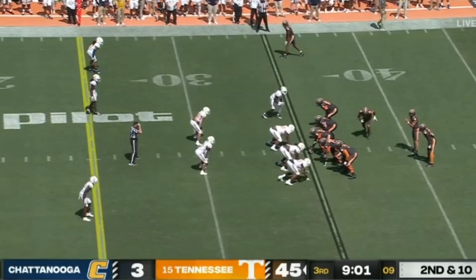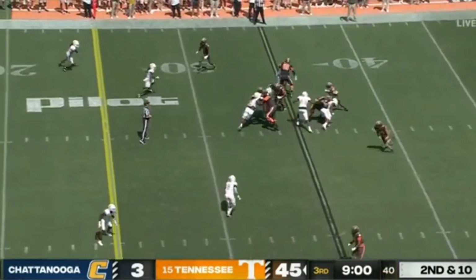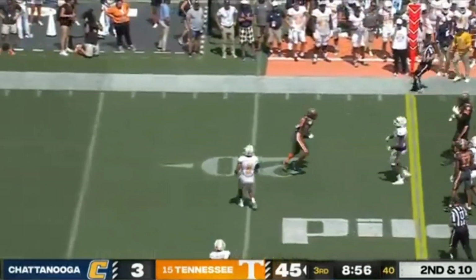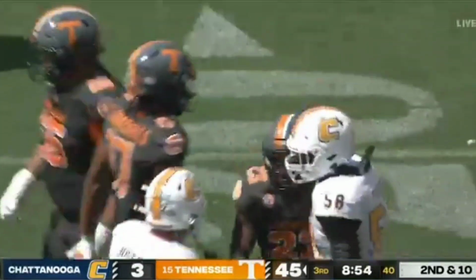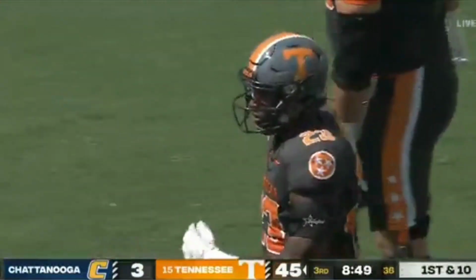Moore, 6'2", over 200 pounds. Could have some coaching in his future, we hear. Selden almost scored, but he gets the first down as Batiste prevented the touchdown.